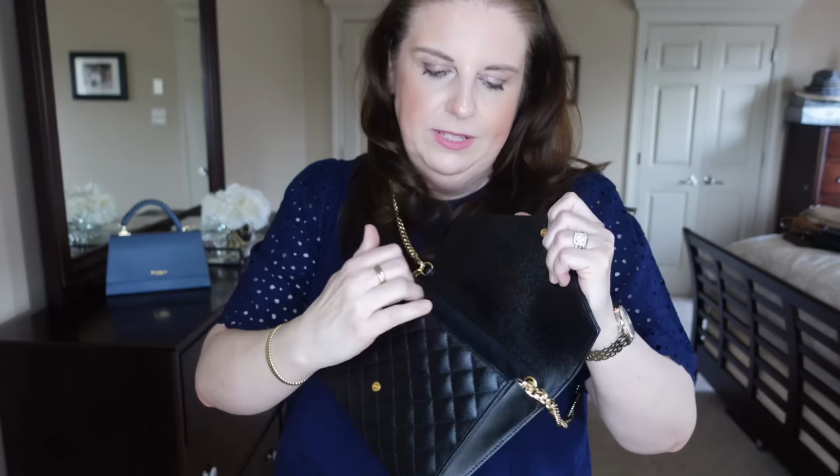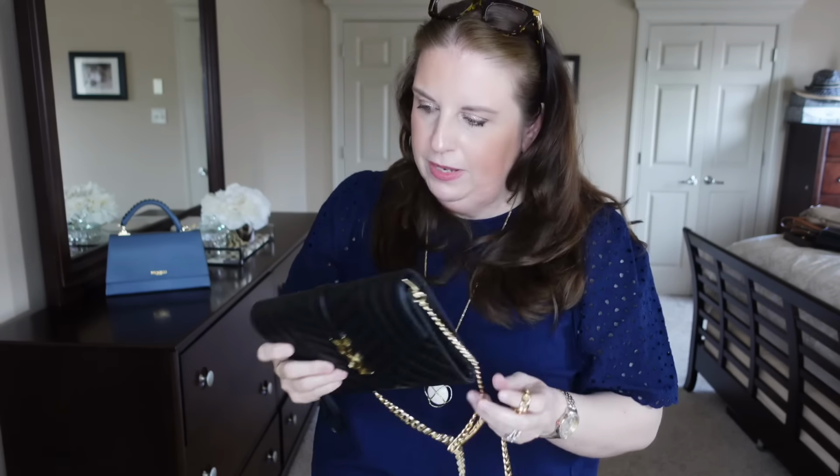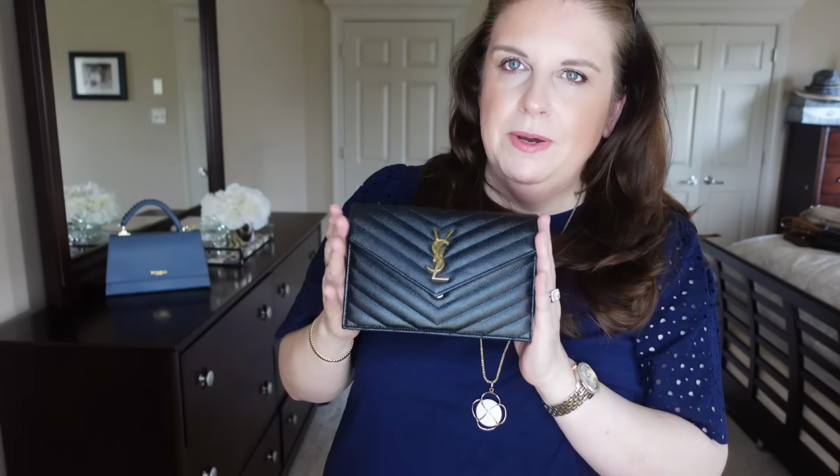But it has its limits, obviously, because it's more of the flat kind of handbag. But it's very cute and it's very elegant. So I do like this bag a lot. This one I purchased just recently, 2 months ago or so. I did post a video. This is like a mini version of the one that I just showed you.